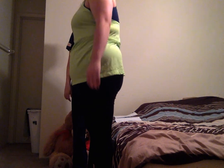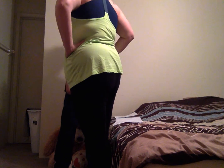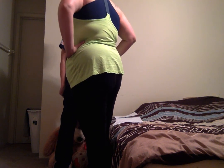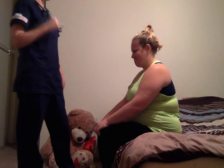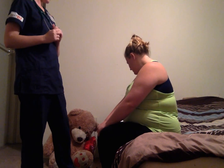And then she can sit up. And if she can lean side to side for me. Perfect. And lean back. She has full range of motion there, and if she can sit down, I would ask her if she has any questions for me, and if she has any additional concerns, and that would be it.